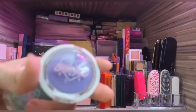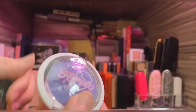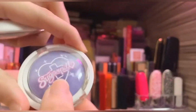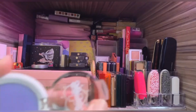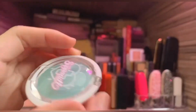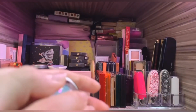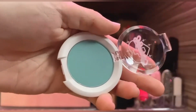I got this tiny single eyeshadow also from Sugarpill. I bought it from the Beautylish website because I wanted to try. This is the Valoria purpley shade. I think I only used it once as my crease color because of how colorful it looks. Same thing here, I only used this once. This is in the color Mochi. I think you can easily use this as a crease color and then go ahead with another blue shimmer and stuff.